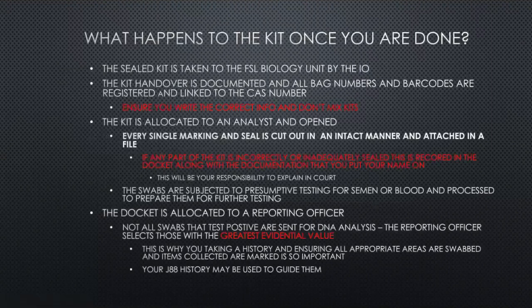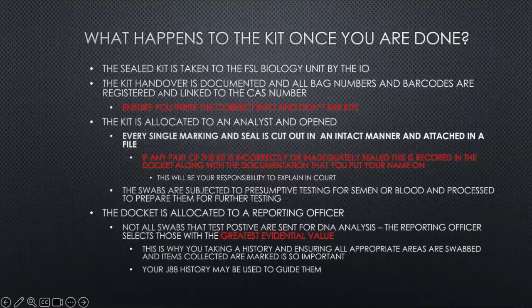So this part is the part that a lot of people don't really know about, which is why it's hard to understand what your role in the kit is, or how important each step of taking this kit is. I'm just going to go through what happens to the kit once you're done with it, so that you can understand exactly what you need to do and why all the things I've just explained are so important. So this entire sealed kit is taken to the biology unit of the forensic science laboratory by the investigating officer. They're all handed over, signed for. All the seal numbers are documented at a receiving facility so that the chain of evidence is maintained.